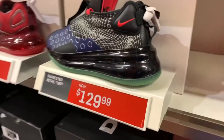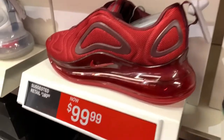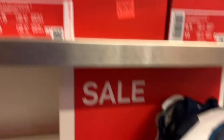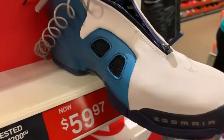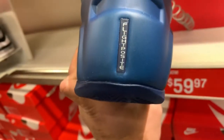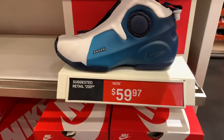Maybe not. But if you are looking for another one, hey, how about this one? $129.99 for this one. I've seen this one before at the other outlet, and the same thing goes for this one. Another good price, $59.97 for this. Wow. Well, this one is, I believe, used by Kevin Garnett during the Olympic Games, and this one has been retroed, and $59.97. You can't go wrong on this one.